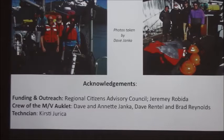Before I go any further into this talk, I want to acknowledge the folks that helped me put this together. The Regional Citizens Advisory Council funded the study, and Jeremy Robita helped with all the outreach. We did every precursor to every experiment. They did that, but we did everything off the end of the Auckland. Dave and Annette Janka, and Dave Rental and Brad Reynolds were crew. Dave Rental is also the skipper of the Vixen. We used the Vixen as a retrieval boat. And Kirsty Jericho served as my technician for all three experiments.